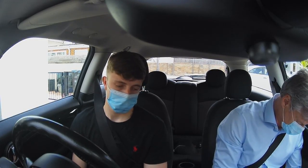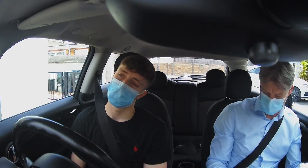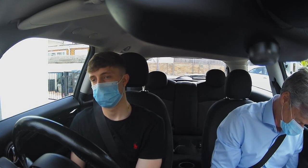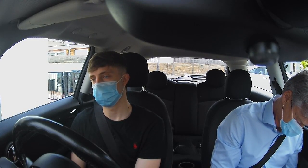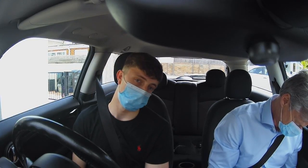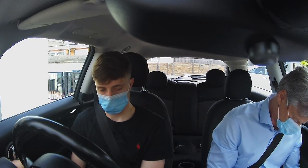Right, national speed limit on a single carriageway road. What's the speed limit? 60. Do you have to do 60? No. Sometimes you're doing 20, sometimes you're doing 55. It's just all about common sense. What's the limit point? Where you cannot see more of the road. Good. So it's the furthest part of the road you can see.